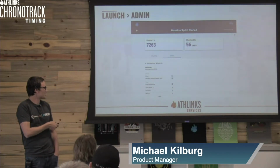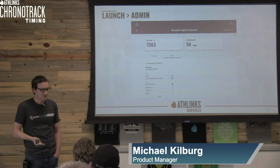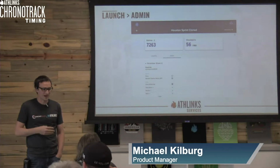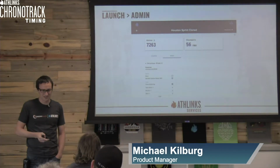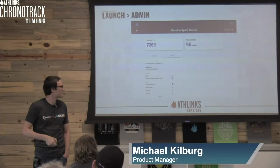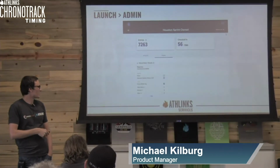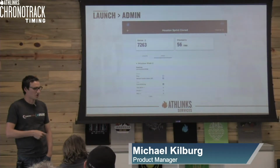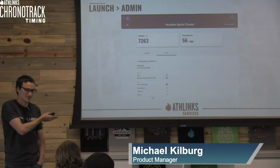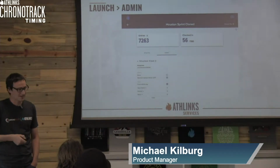So this waiver section allows you to include an electronic waiver in the flow if you want to do that. And if you have a Chromebook that has a touchscreen, that will allow people to actually sign the electronic waiver with their finger. And then there are the various fields that you can include to show within the athlete page in Launch. So this is kind of analogous to the packet pickup options that you can show within CT Live.